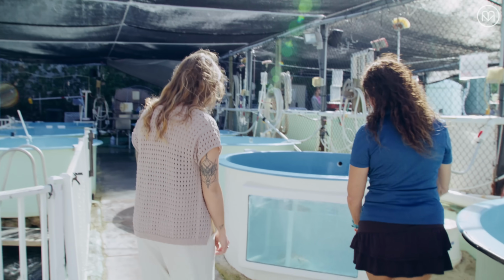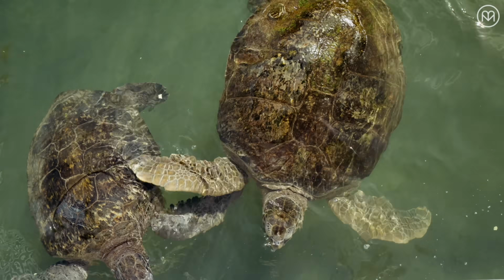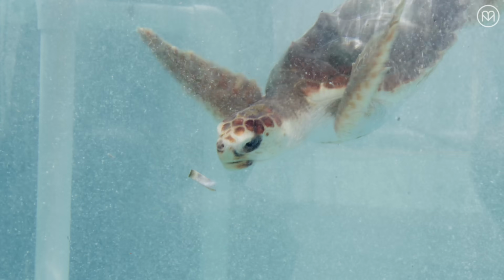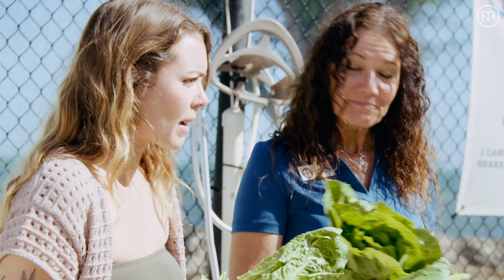So they're what we call an indicator species or a keystone species. What we see happening in them is eventually going to affect all of life. So they're a good animal to watch in our marine ecosystems. Lets us know when things are out of balance.